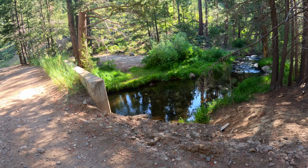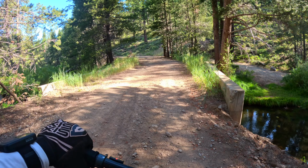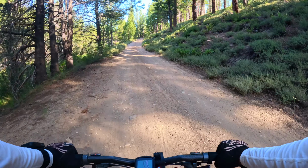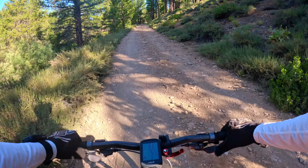Okay, at about 3.5 miles, we come to a creek and a bridge. This is Sage Hen Creek. And then following the creek, we've got a pretty stiff uphill, but it's not too bad. Here's the uphill. It's a little bit rocky, a little bit rough, a little bit steep, but nothing that can't be done on the gravel bike.